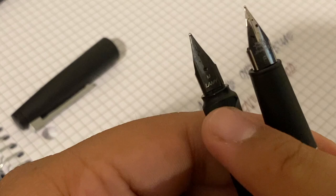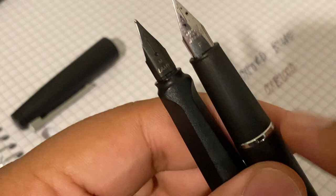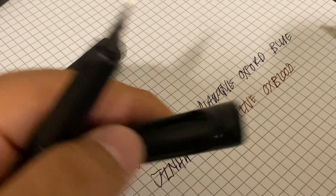I have already two more of them. I have a fine and a broad, as well as this medium. I might switch them out, but I actually really enjoy these, the fineness of these. Oh, I capped the wrong thing there. So let me see if I can show you how different these are.